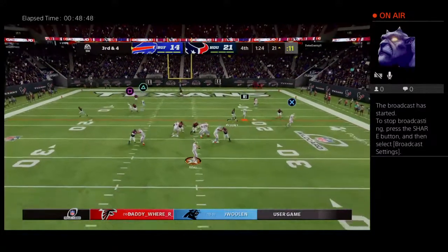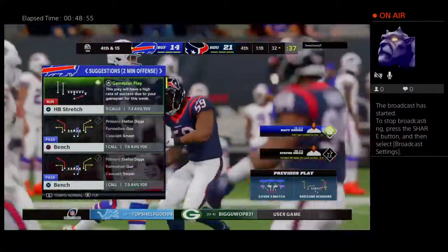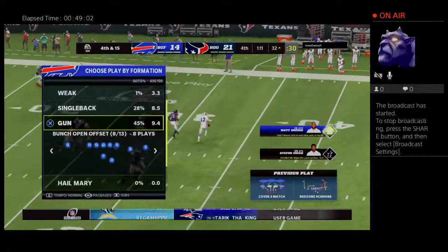Now Allen. And he can't get a throw off. He's taken down. What a huge play at this point in the game. Whitney Mercilus, merciless, in there to take him down, and the clock will roll.